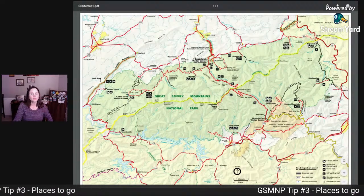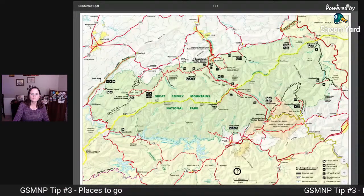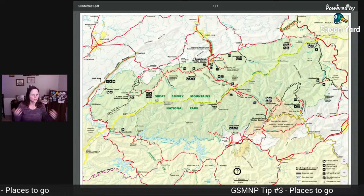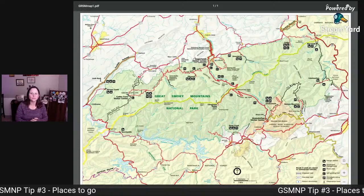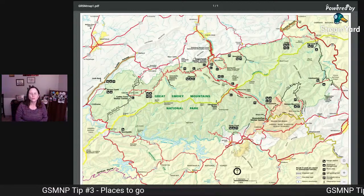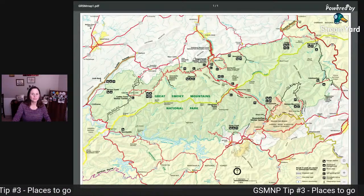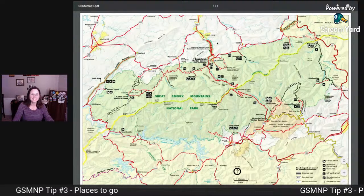The neat thing about the Smokies is that it's so historic, and so there's so many different things to see on it. It's not just we're going to go out in nature and we're going to see these things. Roaring Fork Motor Trail is a wonderful place to see the history behind Great Smoky Mountains National Park. So as I said, it's right here, Roaring Fork Motor Trail. And it says it's closed in winter.